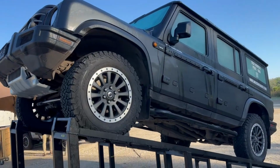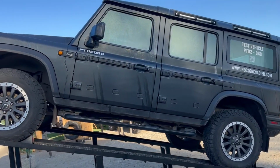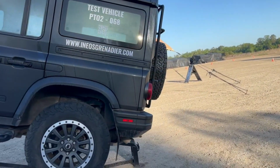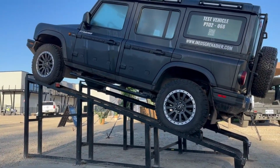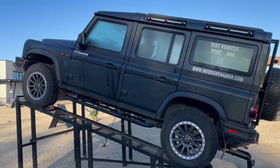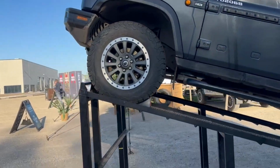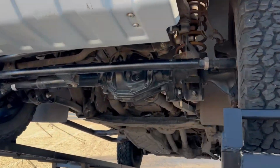So let's get into the vehicle, the Grenadier 4x4. Now this is my first look at this thing. I've looked at them online. I think it's INEOS. And it looks pretty awesome. I mean, if you can tell by the incline, this thing climbs right up. It reminds me of, you know, kind of a Land Rover. Was it the Defender? You know, that is a classic look, timeless. Everybody knows it. Let's check out underneath this thing.